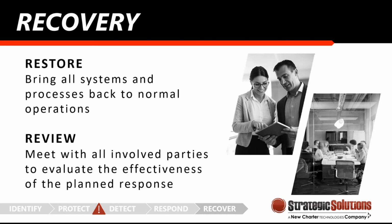So during the restore process, not only are we bringing things back to what they were before, we're restoring them, we also want to look at what we can do to restore that into a more clean, more secure state. Are there changes that we need to make to specific systems, applications, users, passwords, etc., to make sure that they're more secure than they were before, and therefore less prone to the same incident happening again?